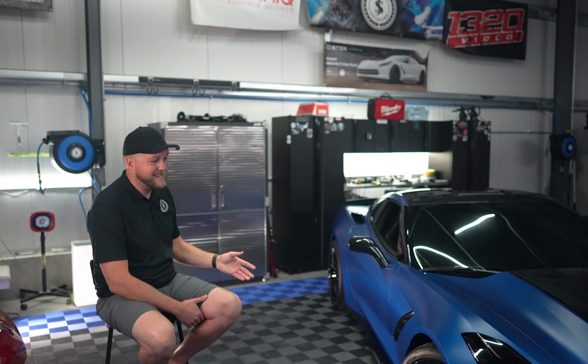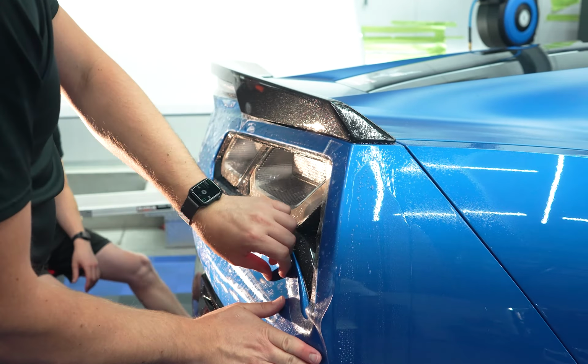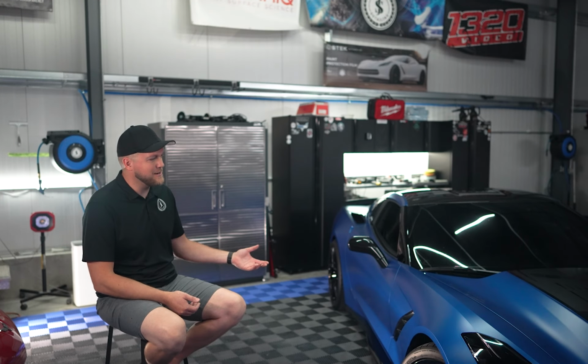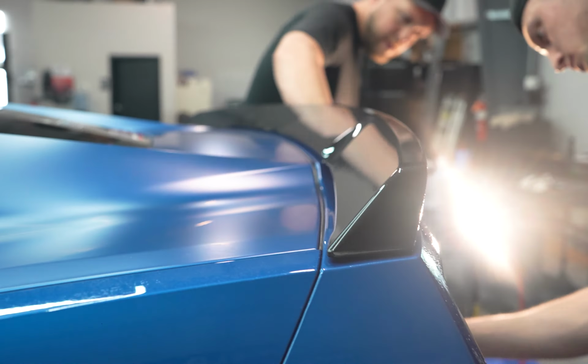But yeah, it just came out so much better. I knew it was going to look good, but you never know how good it's going to look. Obviously we ceramic coated it, so that kind of adds a little bit of a sheen to it, but it doesn't take away from the matte at all.